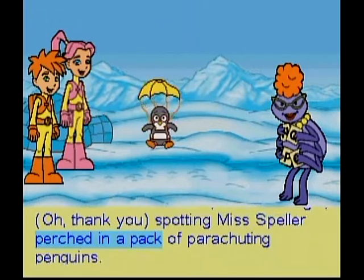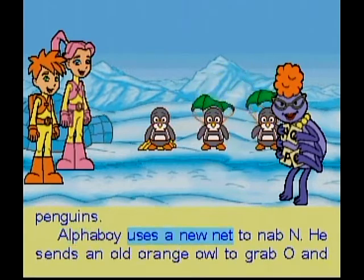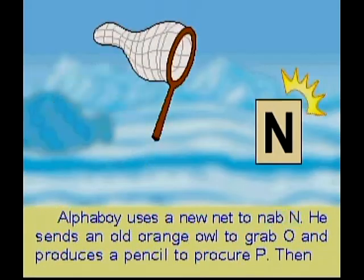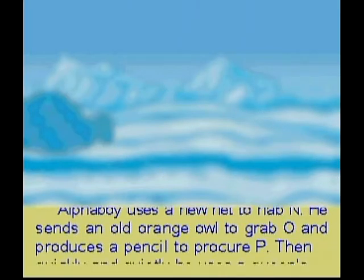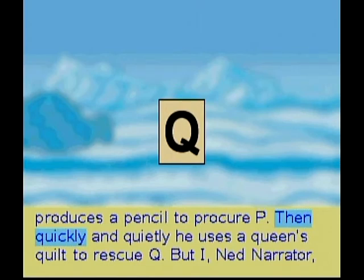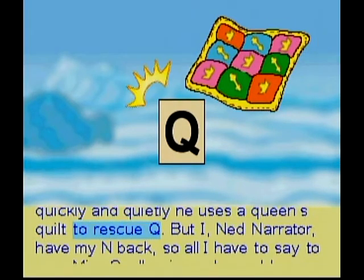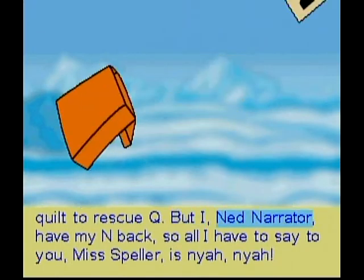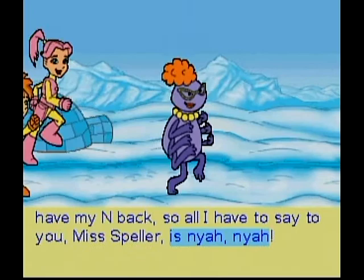Spotting Miss Speller perched in a pack of parachuting penguins, Alpha Boy uses a new net to nab N. He sends an old orange owl to grab O, and produces a pencil to procure P. Then, quickly and quietly, he uses a queen's quilt to rescue Q. But I, Ned Narrator, have my N back, so all I have to say to you, Miss Speller, is nyah nyah.